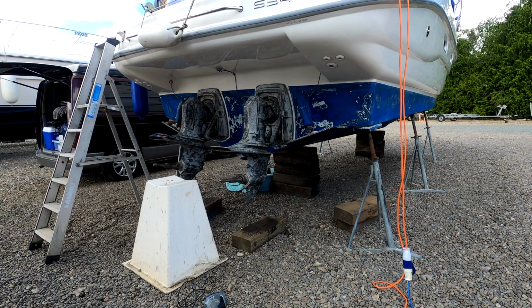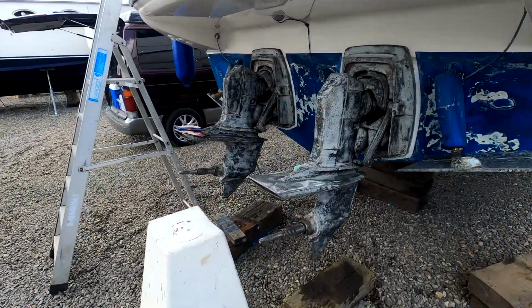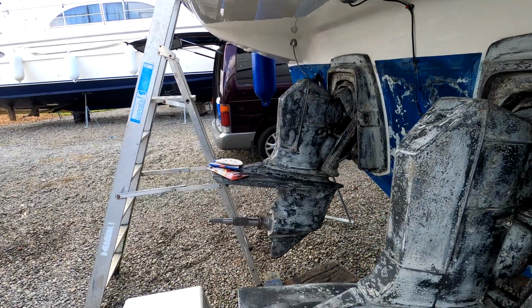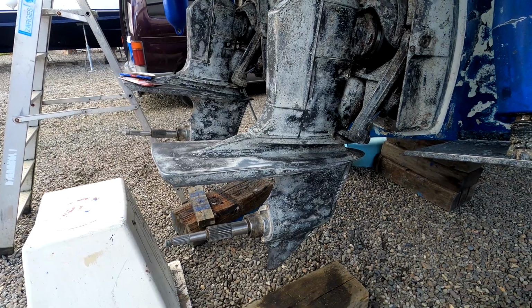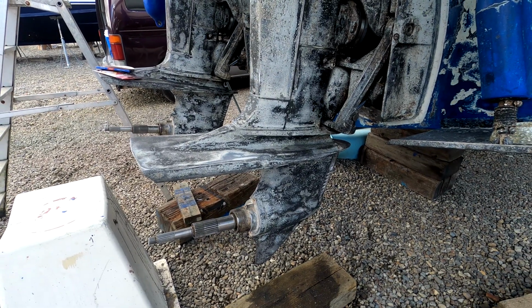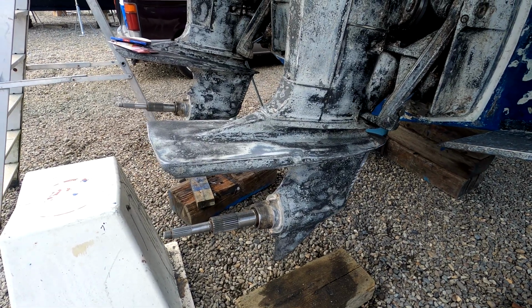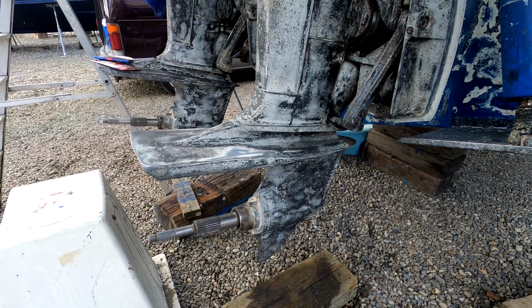Right, that's just a really rough sanding of the Outdrives. All I've done is knocked down all the old anti-foul that's on there. It's spray on anti-foul Trilux, which was on top of the original black finish, which I think was actually Sea-Jet anti-foul. What I'm going to do is go over this with a profile sander, just make sure we've got all the little bits out, all the harbour worm is gone.